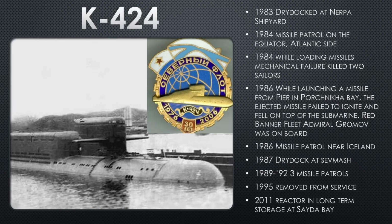navigation. And this is the lead boat in a brand new version of the Delta. So she's basically doing sea trials as an operational submarine, making sure that everything is copacetic. And so she demonstrates that she can cross the equator and not lose her bearings.